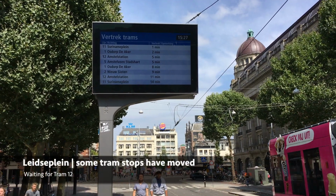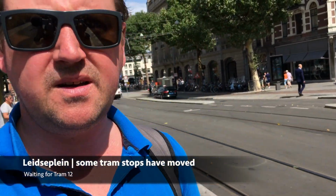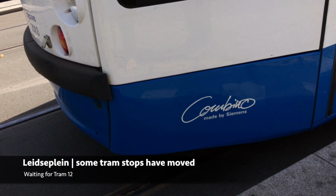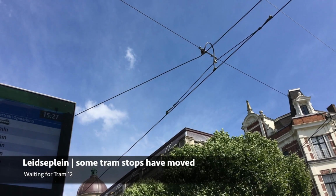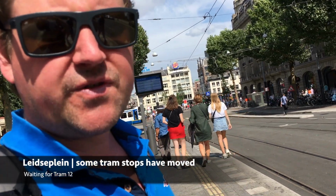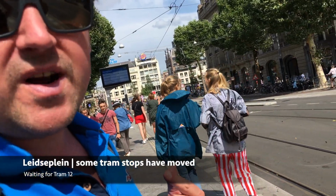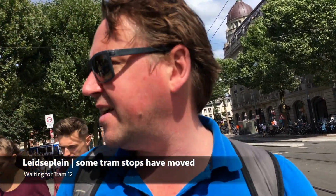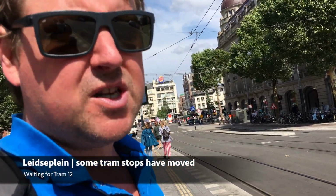Yeah, so we're just on one of the canals. They moved the stop down from the centre of Leidseplein. I think it was to move the traffic, the crowds away, because it was getting really busy. So there's only one stop in the centre of Leidseplein now, and the ones for the east-west services, they're also quite far away. The one going west is really a long way. It's like 3 or 4 minutes walk to get to there, so it's quite inconvenient. This one's not so bad.